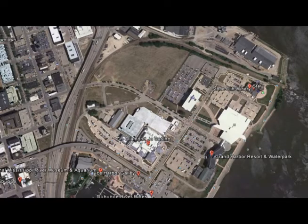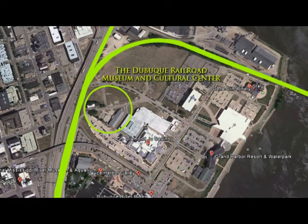To give you some context, I'll show you some aerial photos. We have the port here. And the portion of land that they've identified as the best piece of property to do this at is right here. And this is the specific building that they've located. The green highlight is the railroad. So the rail runs right next to it.